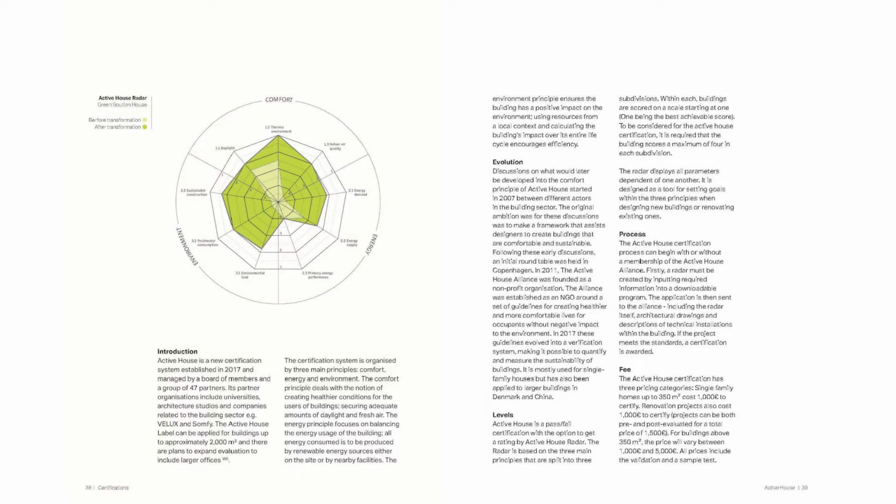So we begin by giving a real breakdown, a summary of how this particular certification system works. What's its genesis, what was its motivation, who made it, how has it evolved, what sectors does it apply for, what levels, is it just pass-fail, or do you get different coloured awards, and also things like fee. So the idea is that this is an at-a-glance understanding of what you and your client might need to know in order to decide if this is the most suitable system for you.